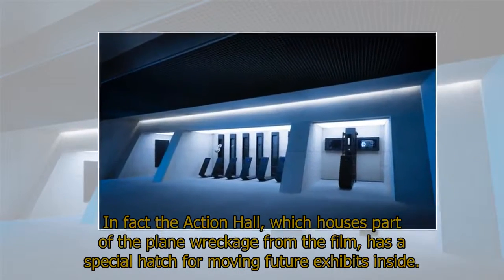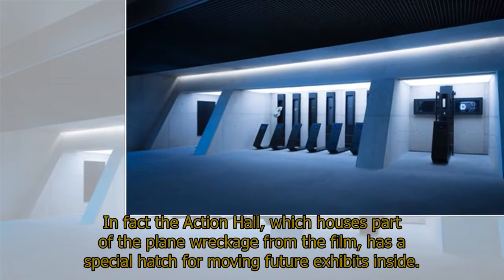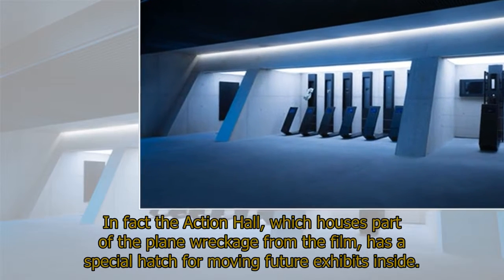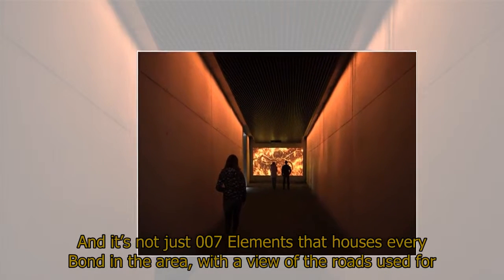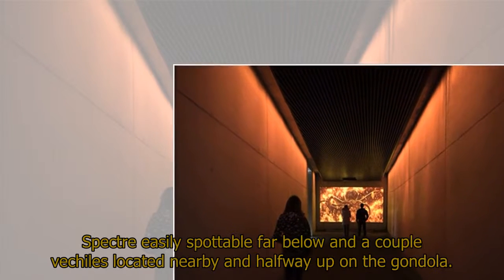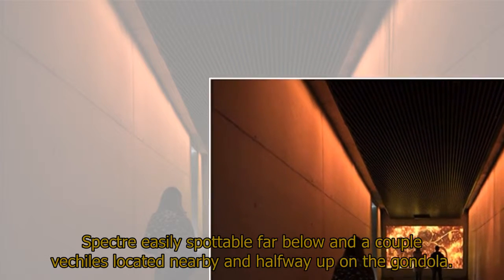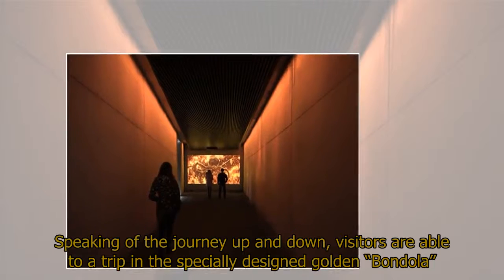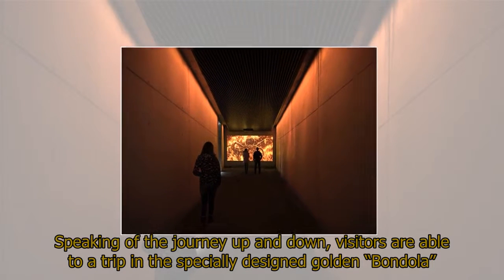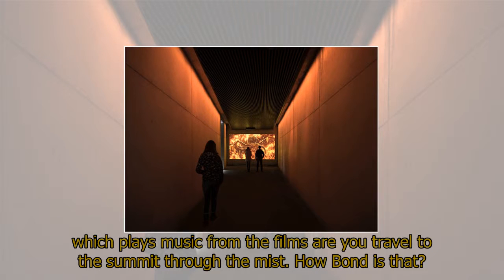In fact, the Action Hall, which houses part of the plane wreckage from the film, has a special hatch for moving future exhibits inside. And it's not just 007 Elements that houses every Bond in the area, with a view of the roads used for Spectre easily spottable far below and a couple of vehicles located nearby and halfway up on the gondola. Speaking of the journey up and down, visitors are able to take a trip in the specially designed golden gondola which plays music from the films as you travel to the summit through the mist. How Bond is that?